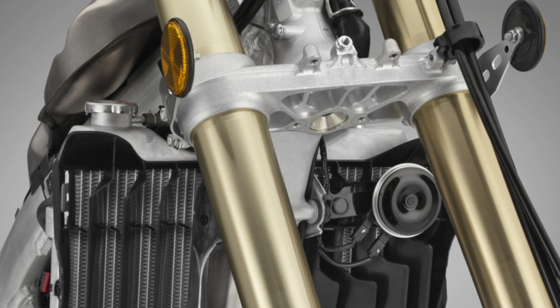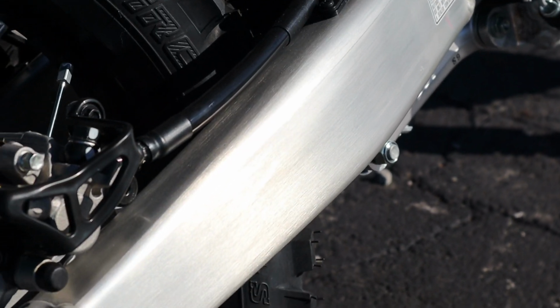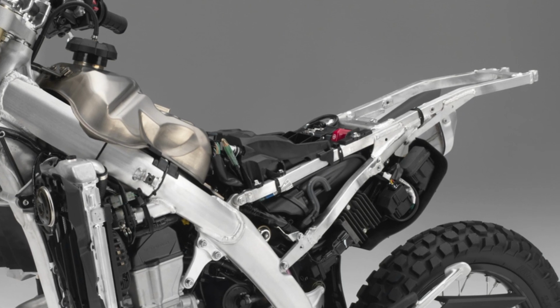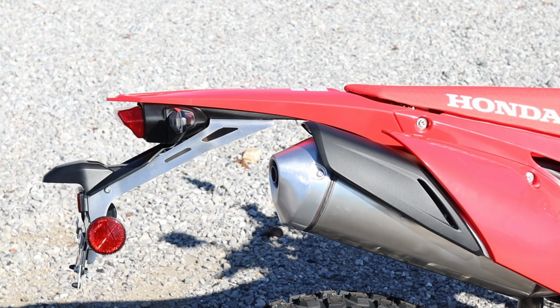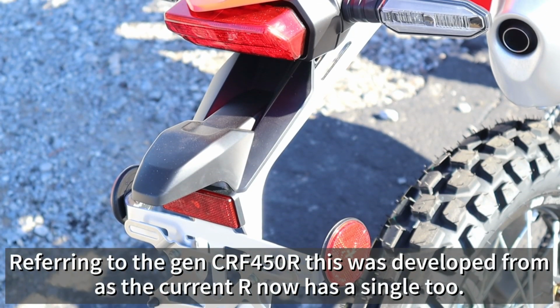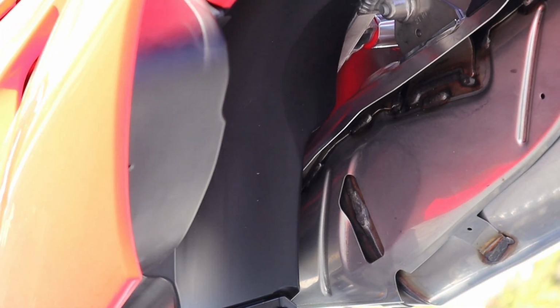The headstock was also modified to mount a steering lock, and the aluminum swing arm was injected with urethane to reduce road noise. The rear subframe was carried over as well, with the mounting point adjusted to accept a taillight and a single exit exhaust instead of the duals like on the R model. And speaking of taillights, bonus points if you can tell me in the comments below what other bikes use this same taillight.